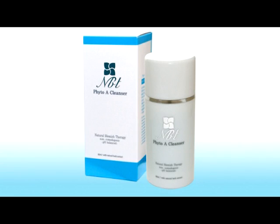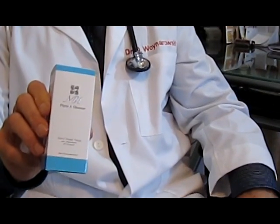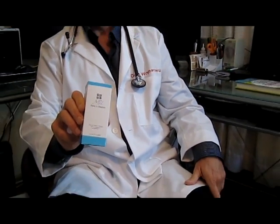So the last part of the system is actually the first part that you would use, and that's the cleanser. Now you may be saying, well, Dr. Dave, why did you wait to introduce this first part of the system last? Well, the reason is because I know a lot of you are going to want to use just the individual parts of the system separately from each other, and they can be done.